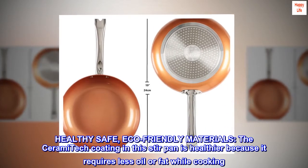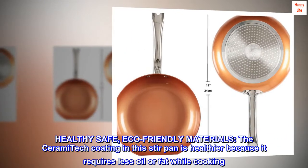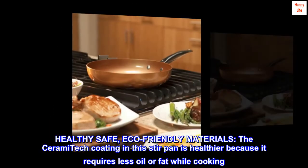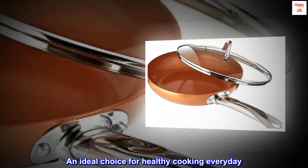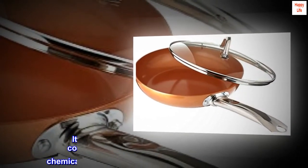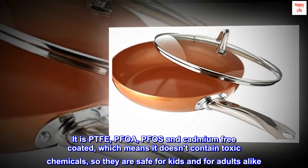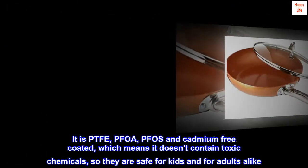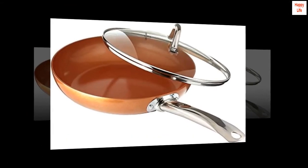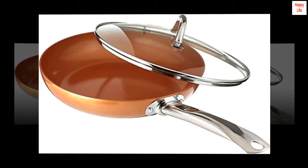Healthy, safe, eco-friendly materials. The CeramiTech coating in this stir pan is healthier because it requires less oil or fat while cooking. An ideal choice for healthy cooking every day. It is PTFE, PFOA, PFOS and cadmium-free coated, which means it doesn't contain toxic chemicals, so it is safe for kids and for adults alike. The cookware won't leach harmful chemicals into your food.